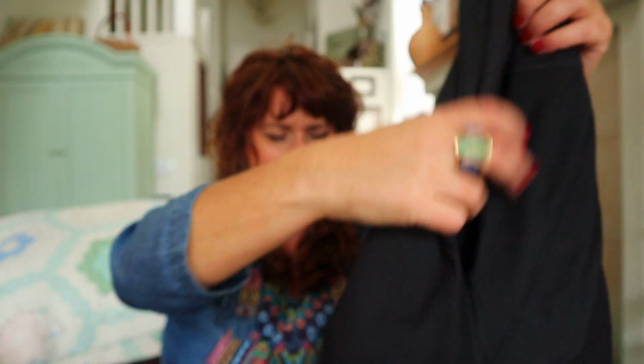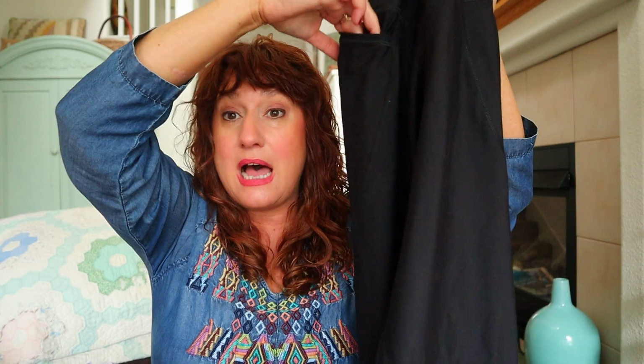Old Navy Active, the Elevate legging. I might just keep those. They have that cell phone pocket. No, these look pretty big. They have that side cell phone pocket, which I would definitely note in my title and description because people love that cell phone pocket. Another A New Day.